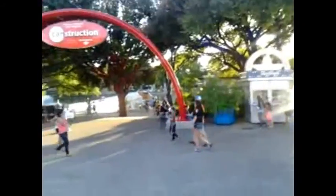This is the center of the fair. I keep saying that. Not really. But oh, they built a bridge across it.